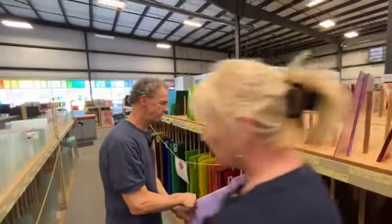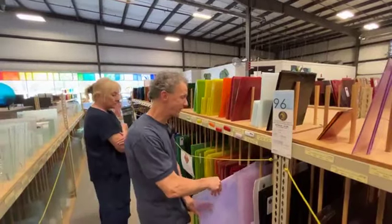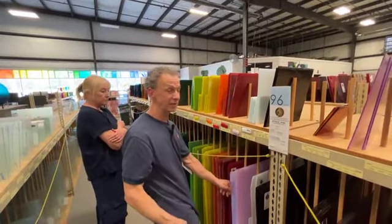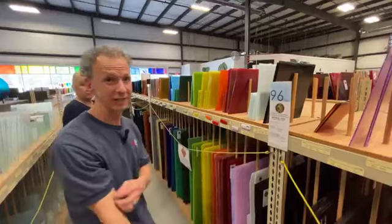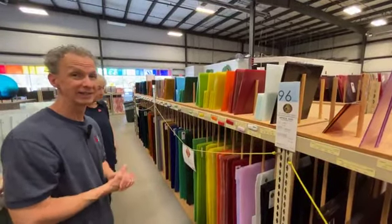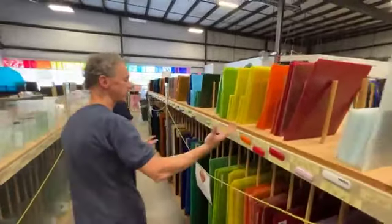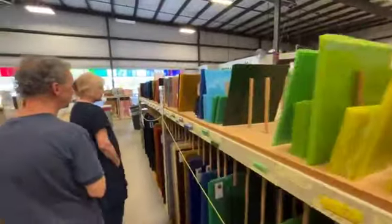I don't know why we don't have any small pieces cut. For Delphi anyways, it's practically a full-time job trying to keep all the small pieces of glass cut. I'm not sure how many hundreds of square feet we cut a day, but it's a lot. Again, a nice wide variety of color choices here.